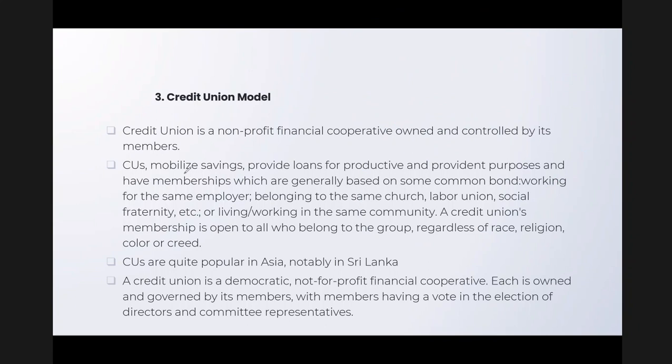Credit unions mobilize savings and provide loans for provident purposes. The benefit of a credit union is that funds are generated internally, because members open savings accounts in the credit union bank, and those funds are then lent out to the needy borrowers. In the other two cases, funds are not generated internally. There is external financing: some finance institution brings in capital and lends that money to borrowers. But the one distinctive feature of a credit union is that savings are mobilized, and that generates the capital that can be lent to borrowers. So the capital is generated internally.